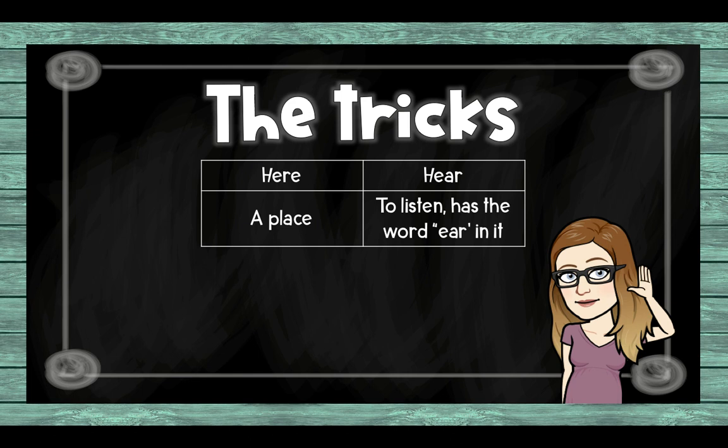Here's my last trick for here and hear. The first one is a place, and we found that word hidden inside of there and where already. The next hear, though, it has the word ear right inside of it, and it means to listen, like with your ear. Handy, right?